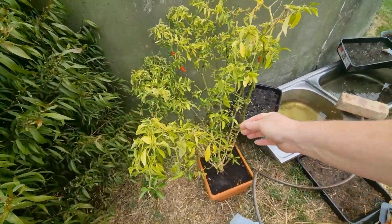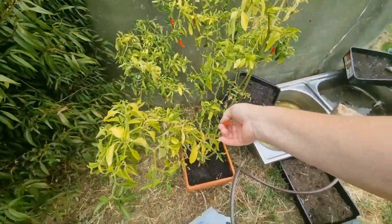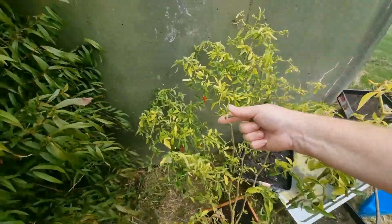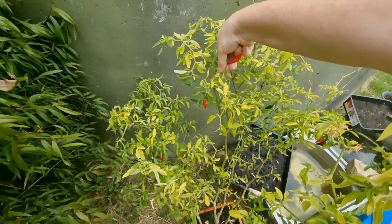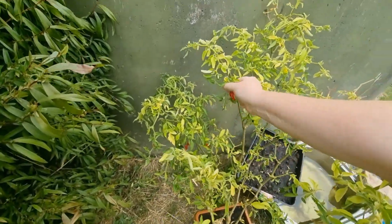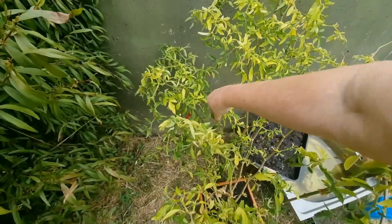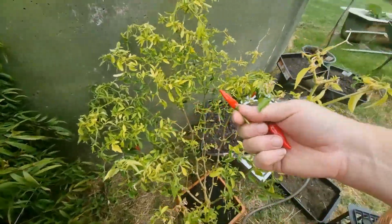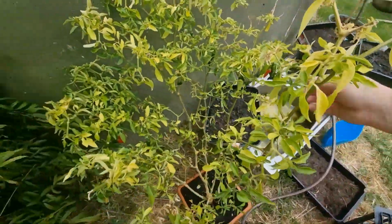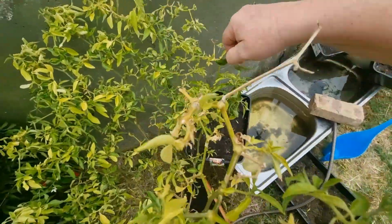So once they turn red, you can leave them on for quite some time, but then they will start to basically dry out on the bush. And if they dry out on the bush, don't throw them away. You can save those seeds and put them aside to make chili powder with, or use the seeds for the following year.